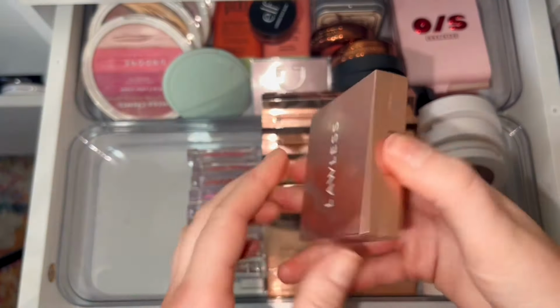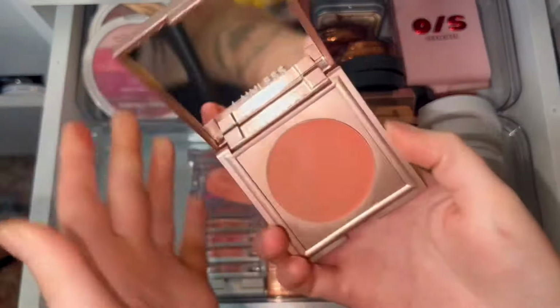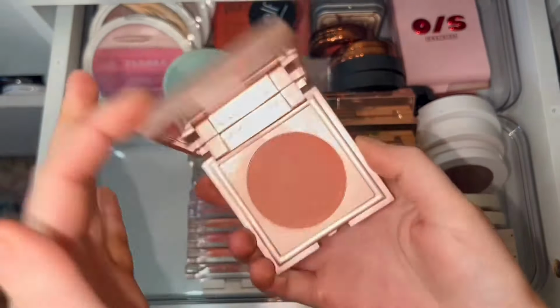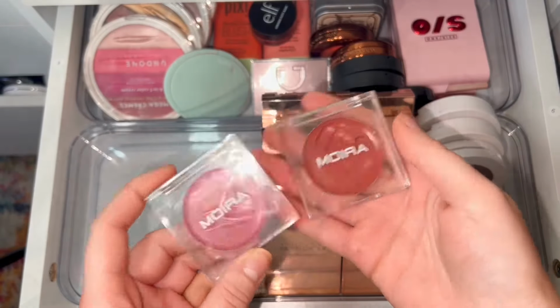I want like all of these now. I think these are beautiful. Not a button. I love this blush. I love the shade. I love the formula. So nice. I have 2 of these cream blushes from Moira Cosmetics.